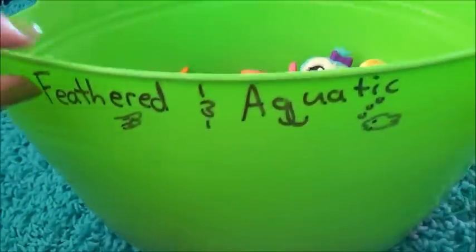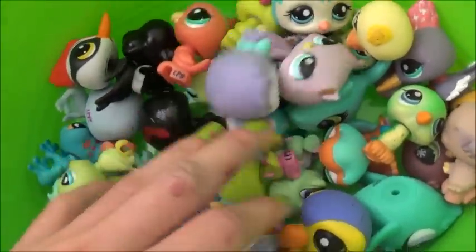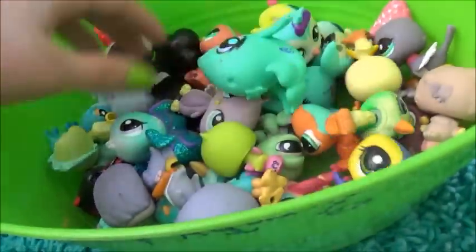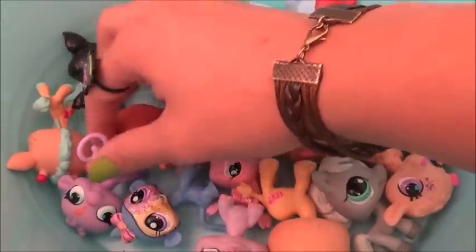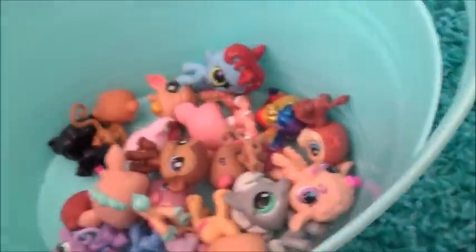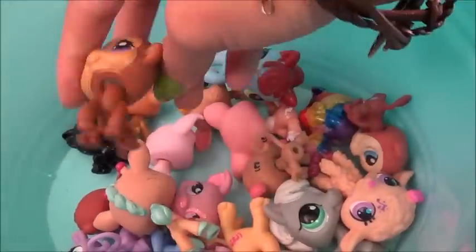We're almost done here. Feathered and aquatic. So I have my birds and my aquatic type, like sharks and whales. Gotta switch hands real quick. And then next we have hoofed and monkeys. So hoofed animals like giraffe, pigs, and horses obviously. And then our monkeys. Great. So we're done with all of the pets and the columns. So now we're moving on to the accessories.